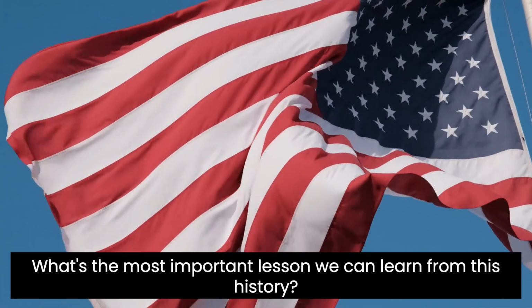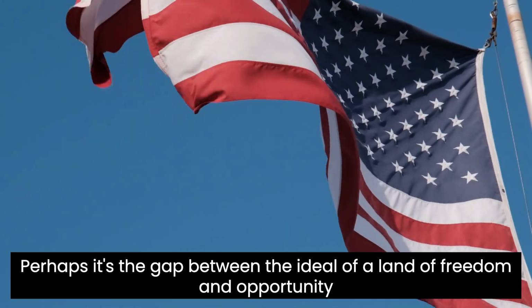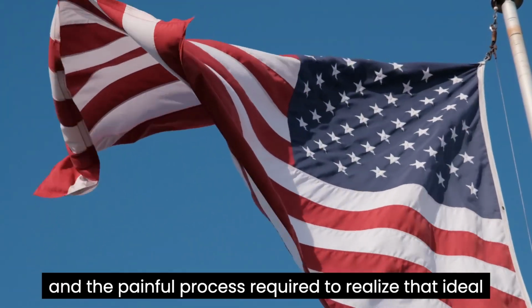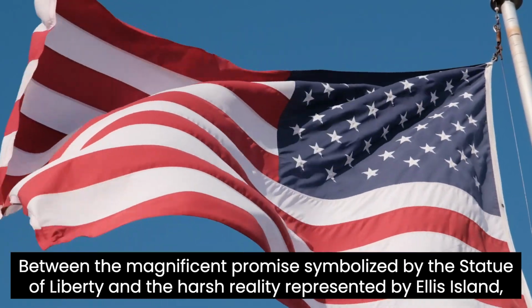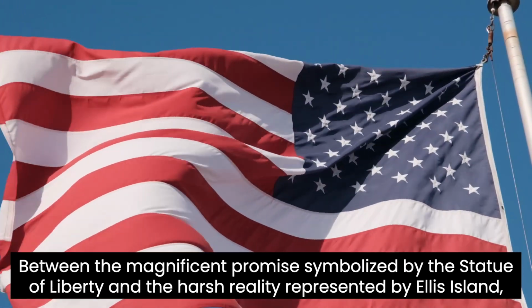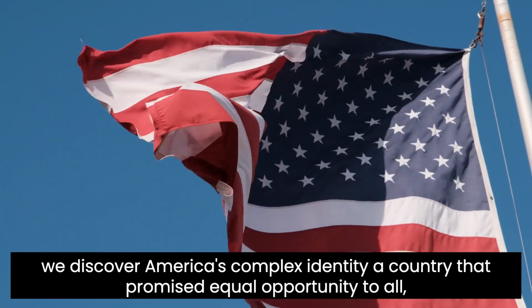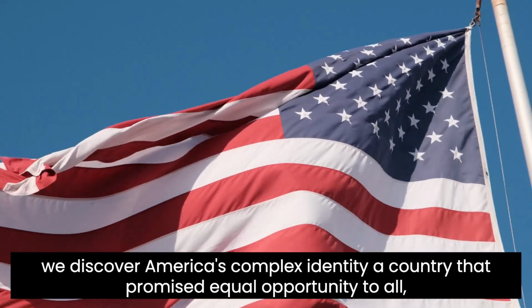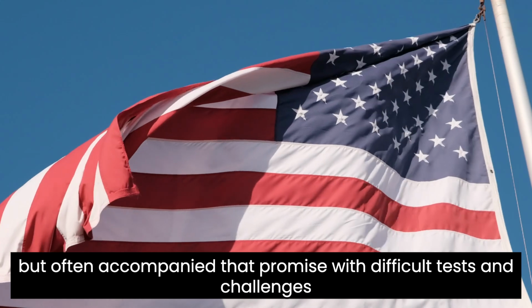What's the most important lesson we can learn from this history? Perhaps it's the gap between the ideal of a land of freedom and opportunity, and the painful process required to realize that ideal. Between the magnificent promise symbolized by the Statue of Liberty and the harsh reality represented by Ellis Island, we discover America's complex identity, a country that promised equal opportunity to all, but often with difficult tests and challenges.